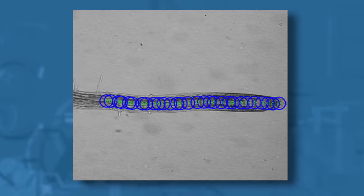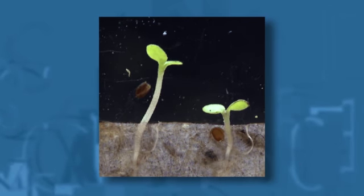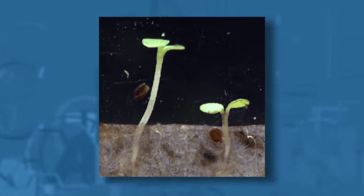A root system that spreads to forage for water better would be an important improvement. Sowing the seeds for better crops of the future. Now that's an idea worth growing.